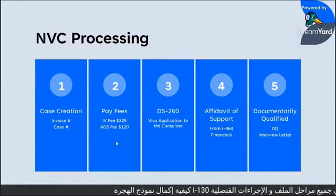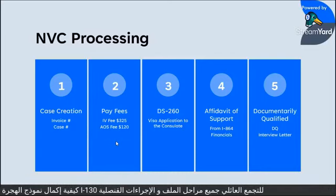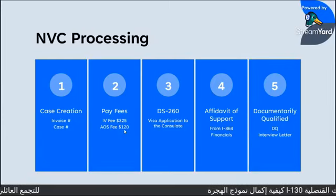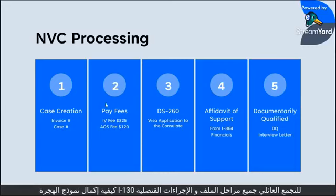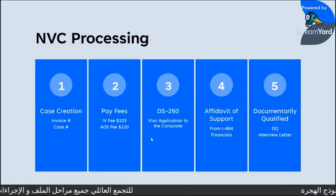You can also stay at NVC for up to a year without moving forward. So let's say you pay your fee now and 11 months from today, you pay the second one, that's okay. But you have to do it within 12 months. Okay, so you pay your fees. And even on the portal, it has step by step. It won't let you move forward, even if you want to.